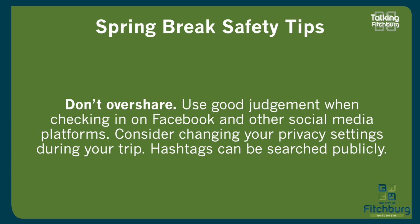Finally, don't overshare. You've got to be really good about leaving those photos to share till you get back home, right? We're always excited to post our vacation pictures. Everybody is so happy for you. They're kind of living through your Facebook posts if they're not going anywhere. But be careful with what you share.